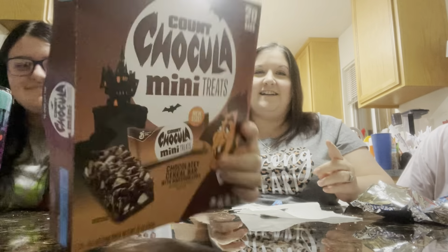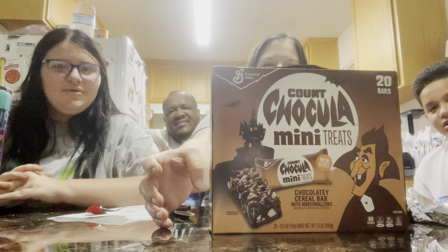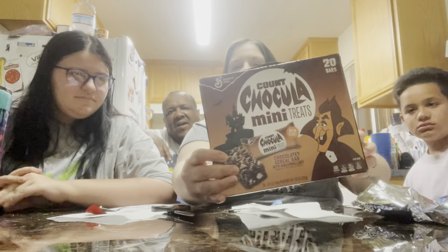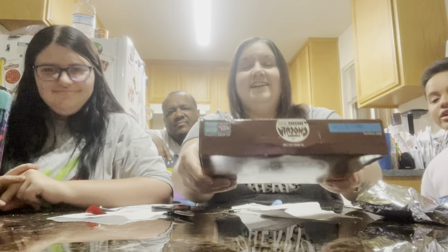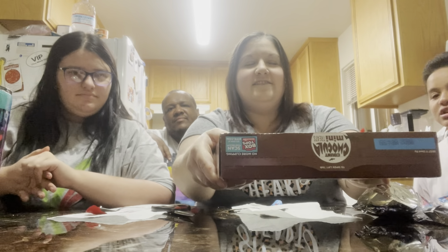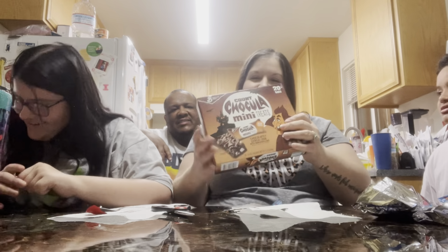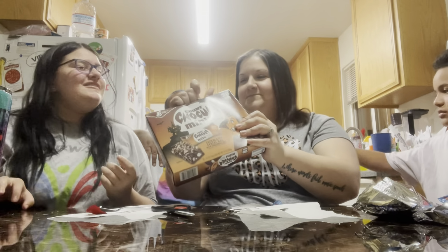I want to get this over with. What kind of is? That's backwards. Chocula. No, it's not. Wait, yeah, it is. Chocula. Upside down, but it's the right way. Anyways, we're eating stuff.